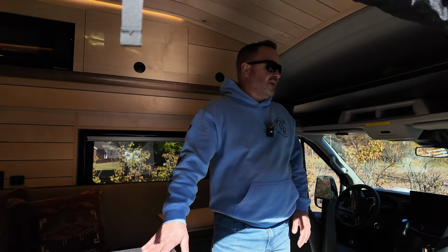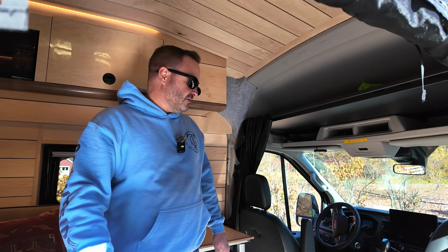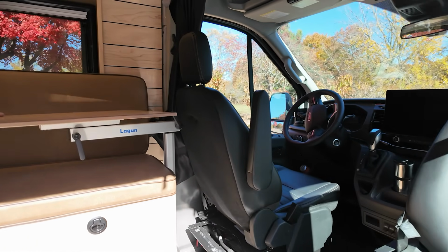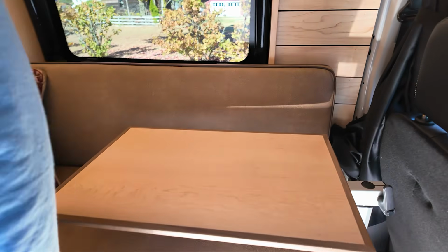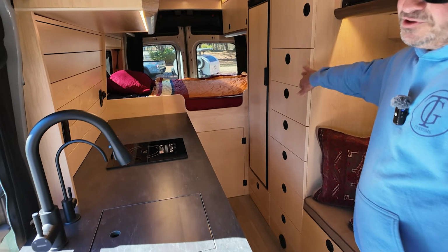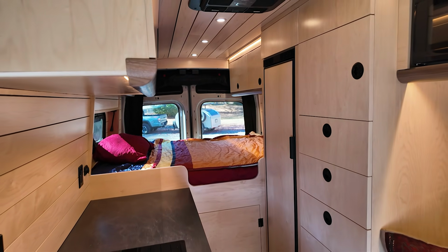All right, welcome to the van. Let me give you a little lay of the land. There's two swivel chairs here, Scopia. You got your lagoon table, you got your bench seat, your kitchenette, fixed bed in the back, uppers, tons of storage, your fridge, and a real cozy environment.